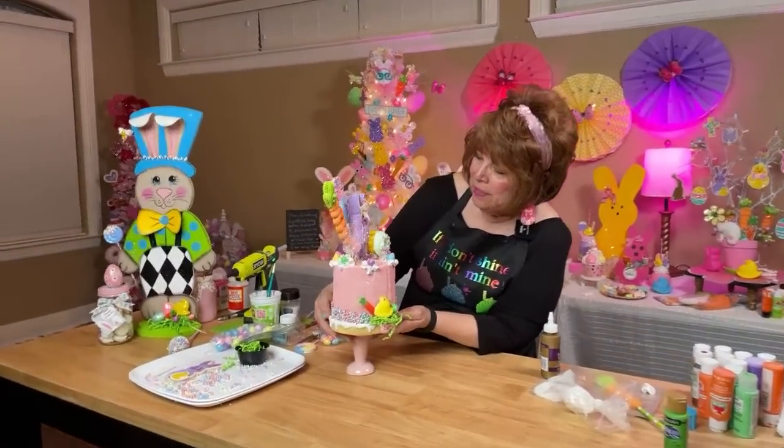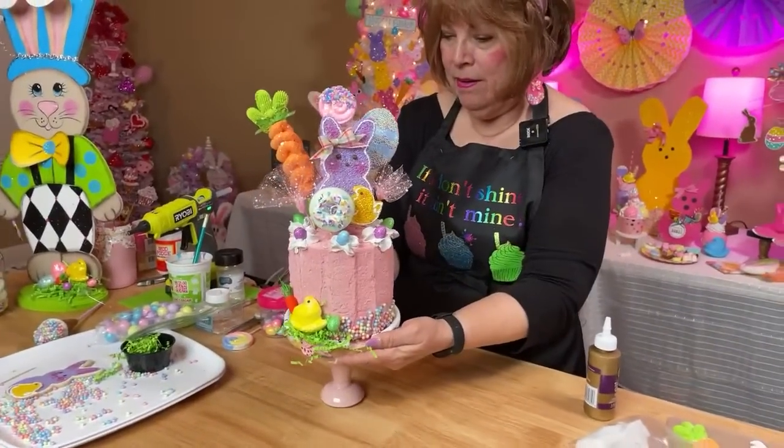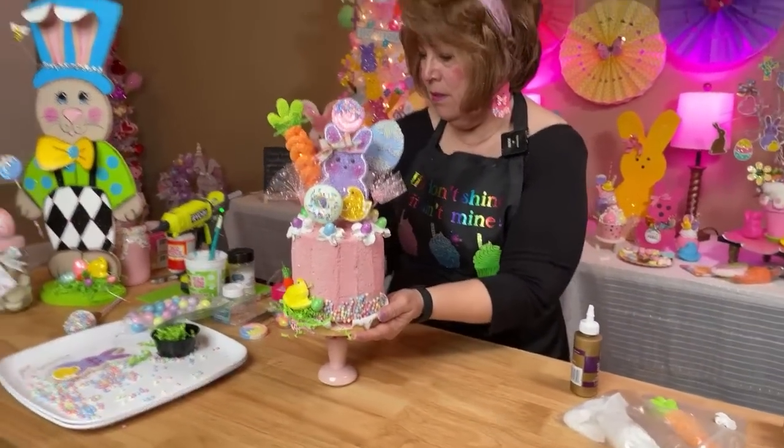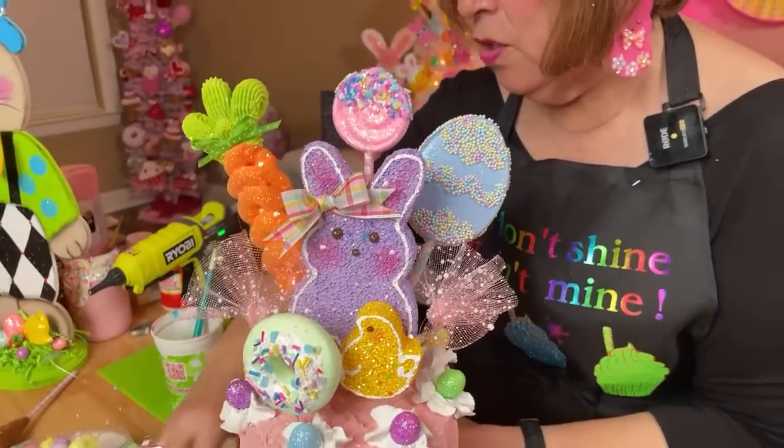Friends, what do you think? Did this turn out okay? I think they're ready to see whatever crafts you got. I just can't get over this. This is cute. All right, I may do something different to it or add to it, but I'll post a picture.